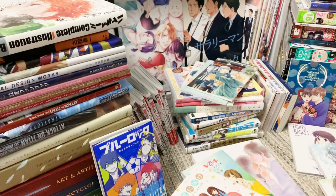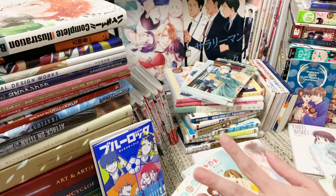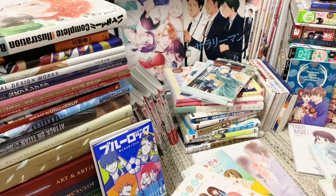Okay, so I got all of my art books and extras, booklets, guidebooks, fan books off the shelves and in a pile here, so I'm gonna go through them now. I will try to give a little flip through of each one, but it won't be a thorough flip through because it would take forever.